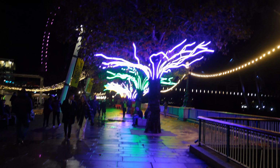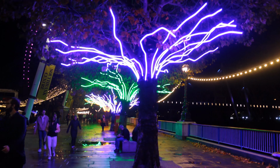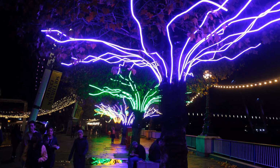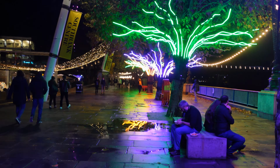Now, often the weather in London can be a bit iffy, but if it's a bit iffy, definitely come down here because the reflection of these lights on the pavements and in the puddles is absolutely fantastic. But do come and spend some time down here, come and get some great photos as well.